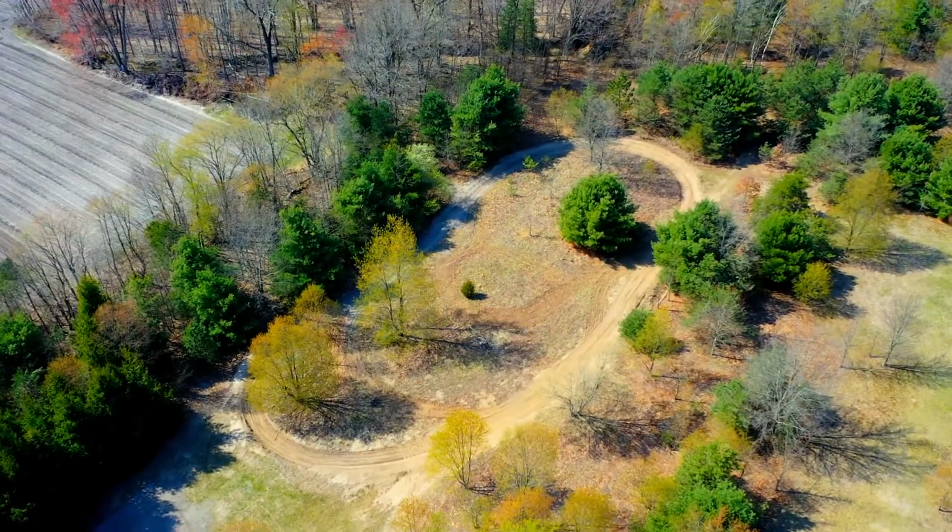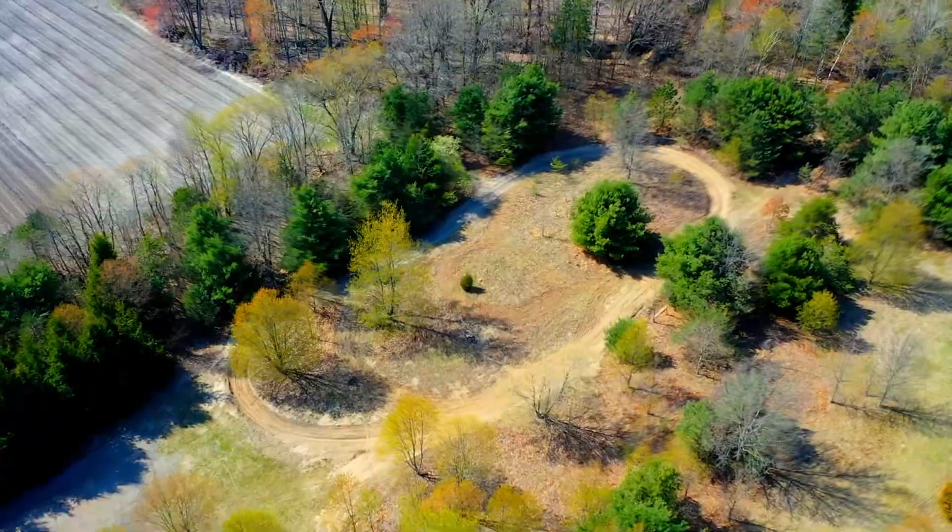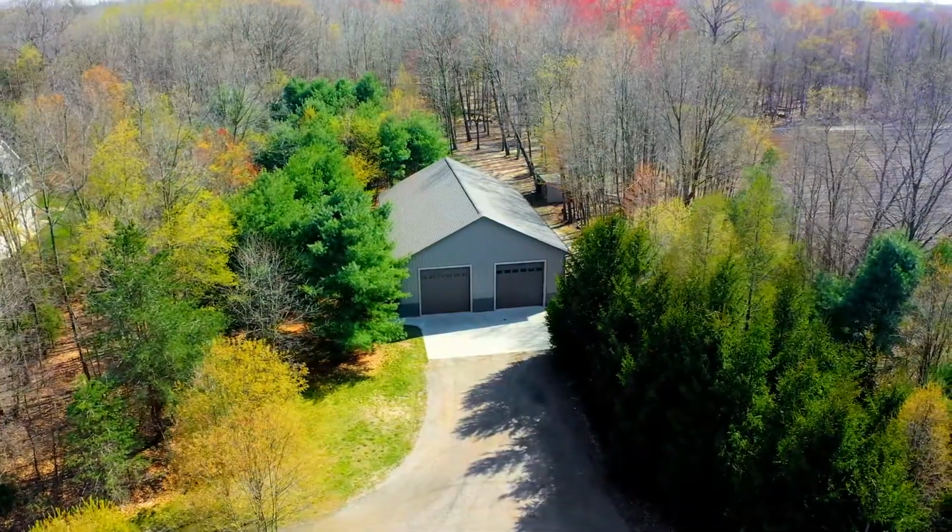This home is also located on 8 private wooded acres and also includes a large accessory building.